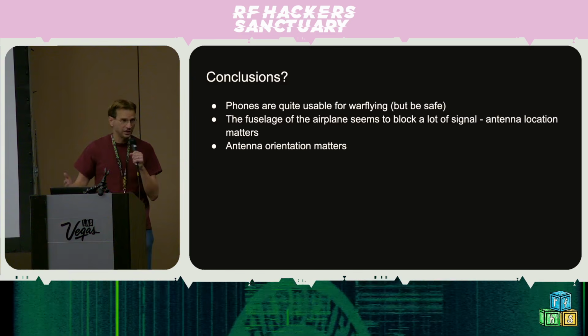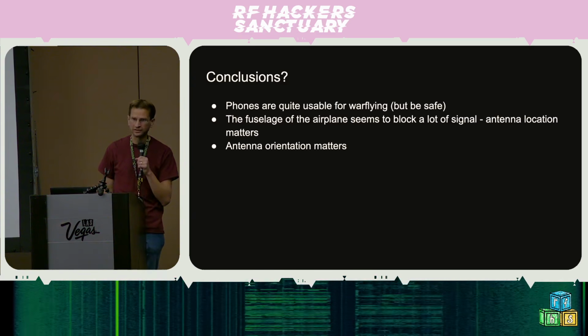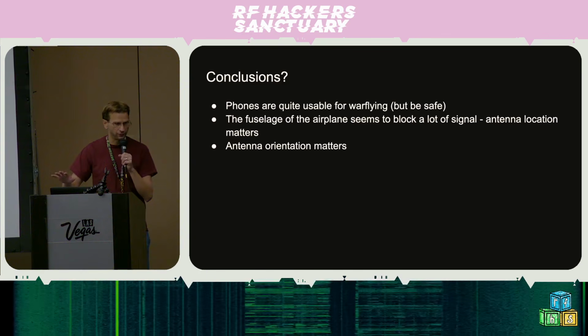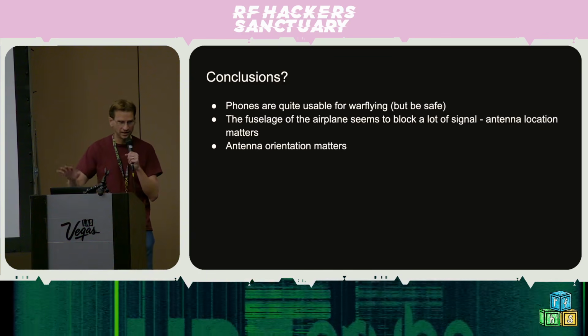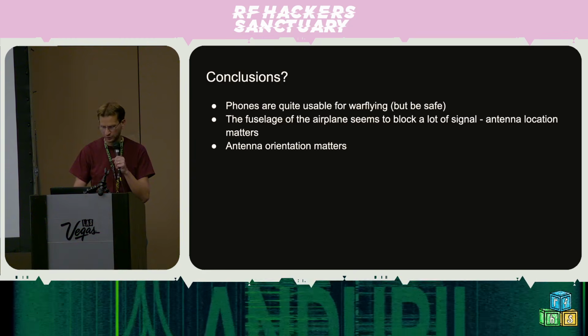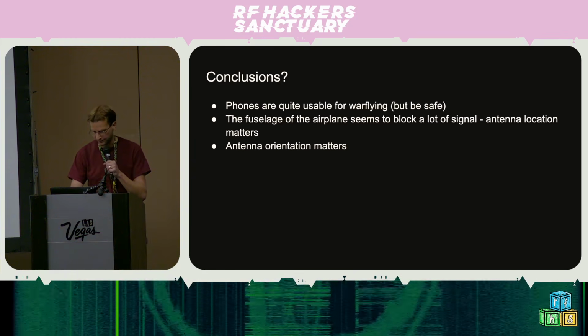The fuselage of the airplane, I think we've got really good data, is blocking a lot. So we've got to be very careful with how our antennas are placed. And again, I would love to get an antenna outside the airplane, and want to get the Yagi working. And the antenna orientation definitely matters.